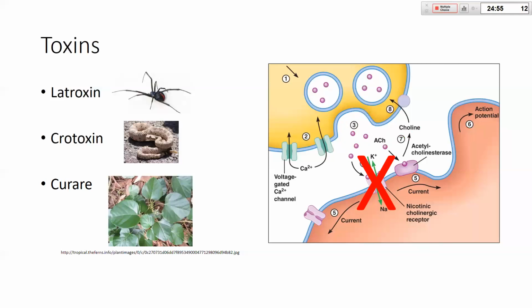Another thing I want to point out is that myasthenia gravis is an autoimmune disease. I think we talked about it a little earlier, but the way this disease happens is basically the same phenomenon as curare. In myasthenia gravis, the body makes antibodies against these receptors, so it pretty much destroys them. And so we have the same symptom of muscle weakness and paralysis as we do with the curare toxin. The treatment for myasthenia gravis is to block acetylcholinesterase.